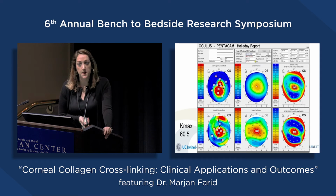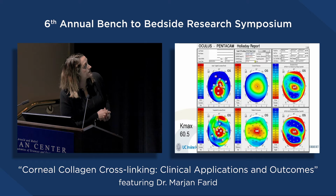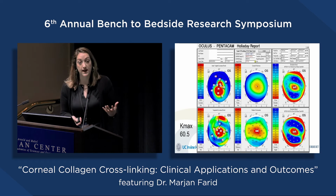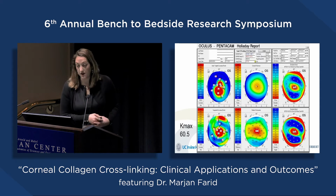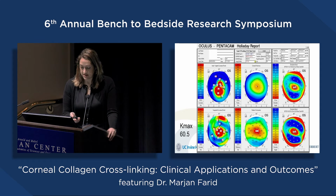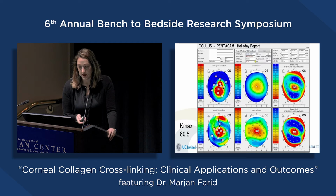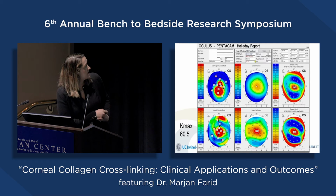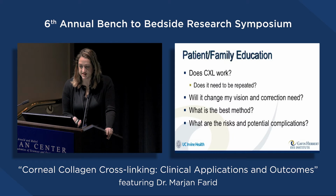When we look at the topography maps of their cornea, usually we see this inferior steepening and irregular shape that correlates with an area of thinning of the cornea in the region where the cone is, where the bulge is. These are just not compatible with good vision because it's an irregular type of aberration of the cornea. And what happens here is the maximum steepness goes up over time, and that is indicative of progressive disease as well.